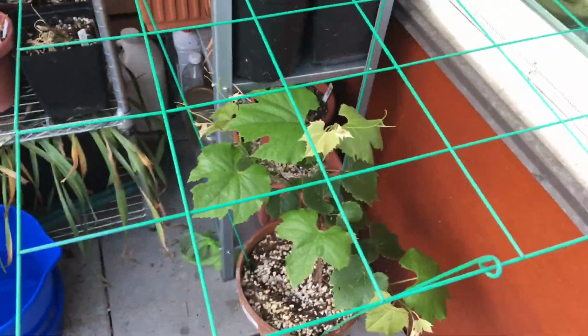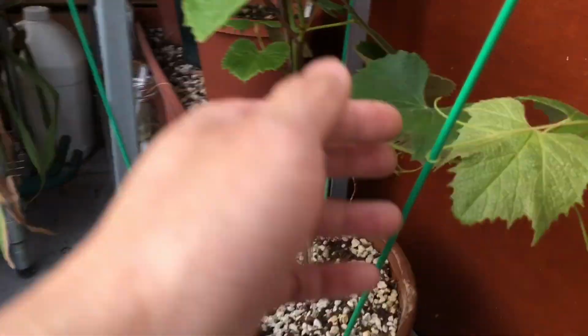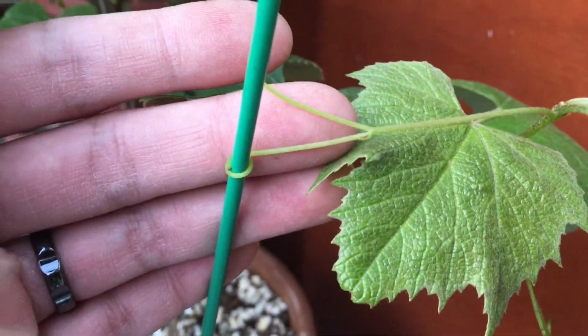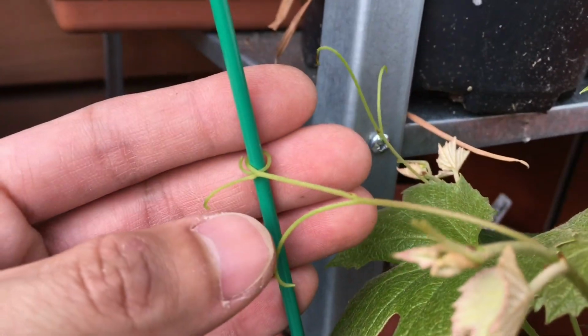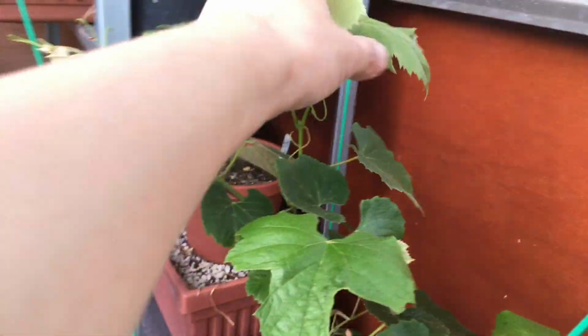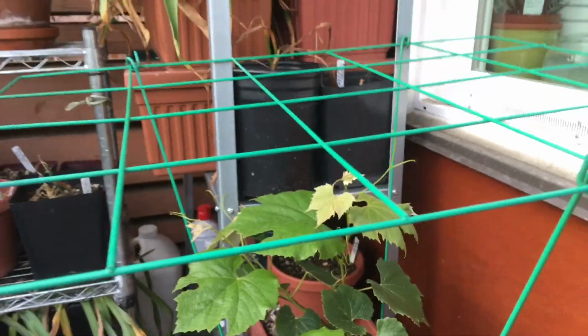And right here, the grape. You can see I set up this little structure for the grapevine to hang on to. You can see it has already attached to that one, and this one is already attached to that one. So hopefully this one is going to grow taller and then eventually hold on to the top.